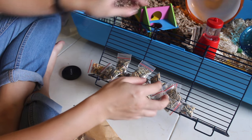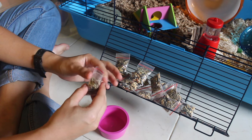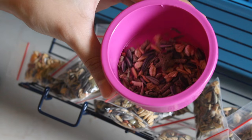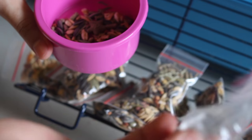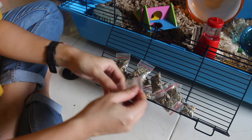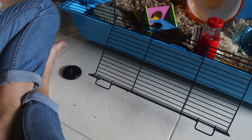Since it's the hamster's first day here, I'm gonna give her one of these. This is her food bowl. It's from Savic, my favorite brand ever. So she's gonna get one of this. Look at that, it's a really good diet. It's really dark, I'm so sorry. Yep, and that's all in here. Can you believe it? That amount in this bag, oh my god. So I'm gonna place this in the cage and keep this aside. Oh my god, my room is so messy. Okay, so now let's get into the hamster.